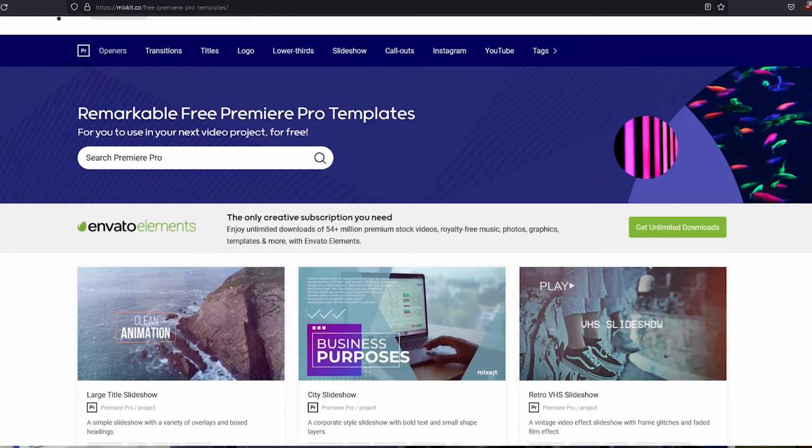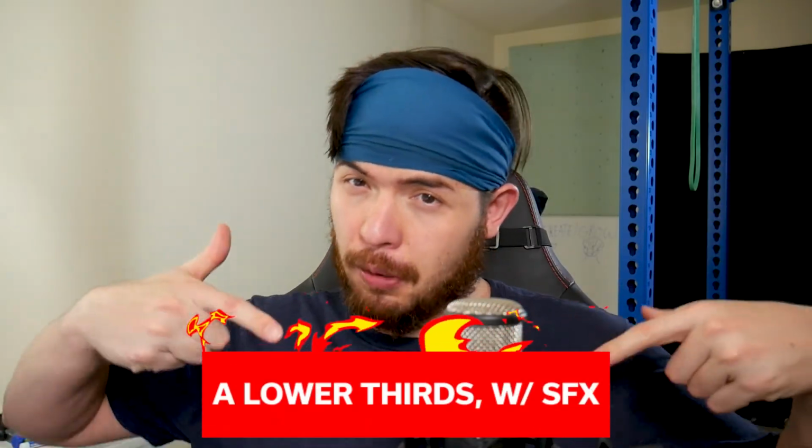On the free side, Mixkit has some high quality stuff. Like for instance, this text template. Pretty cool, right? There are a million bazillion different styles. Things like clean, things like grunge, things like neon. Experiment with a bunch of different styles and see what you like.